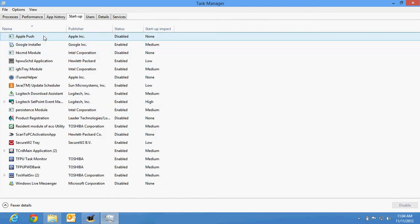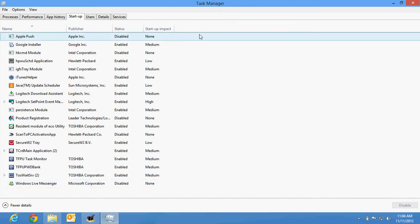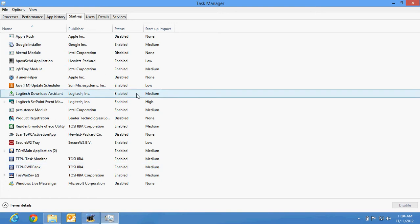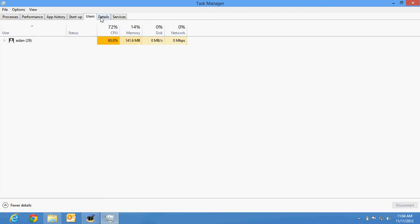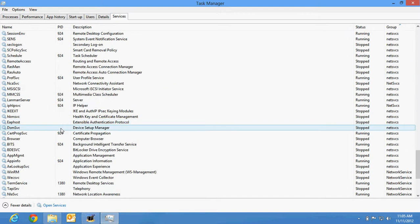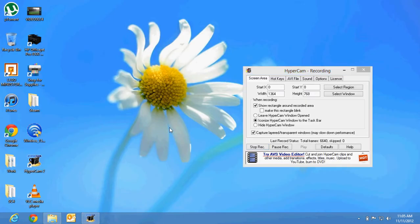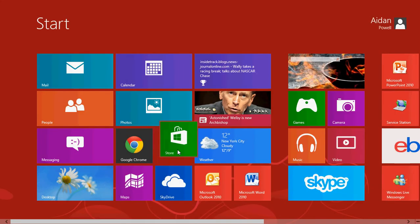Startup is a really easy way to choose what programs turn on when you start up the computer, and you can speed up the boot of your computer and log in if you disable some of the high impacting programs. Users just shows like before, but looks a lot better. Details of the processes, and then services. So it's all the services running. I like that.